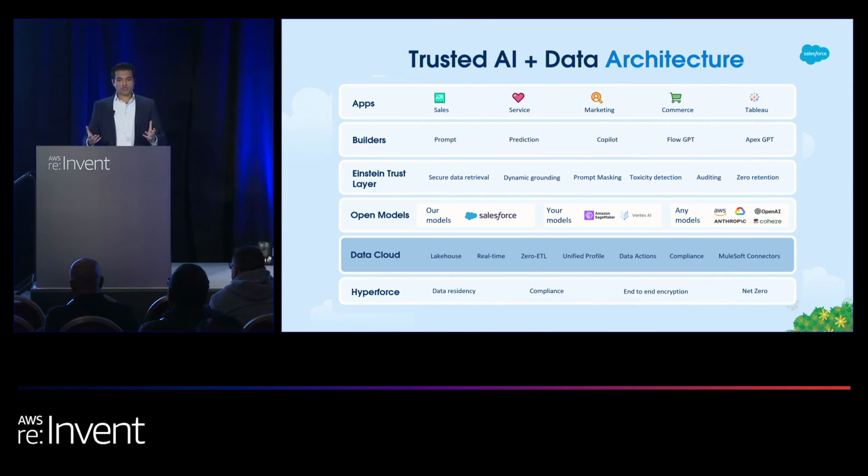This is how this looks architecturally. You have Data Cloud underlying everything with the data lake and the lake house. And on top of that, you have the open and extensible models that we talked about. So we have our own models, you can bring in your own models, and we've partnered with many different companies out there as well in order to do that.